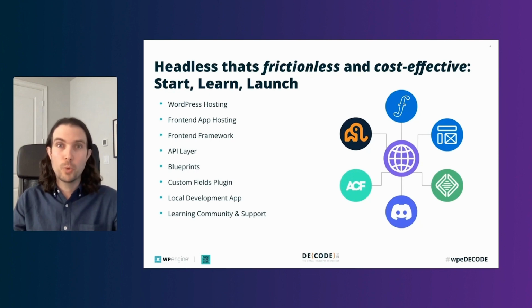And Atlas, of course, is more than just a host. It's more than a front-end framework. It has the API layer, a custom fields plugin, local development app, all of these things that you need to get started. But maybe most importantly, it has a learning community and support. With all these tools at your fingertips, though, we wouldn't fault you for having a bit of decision fatigue.